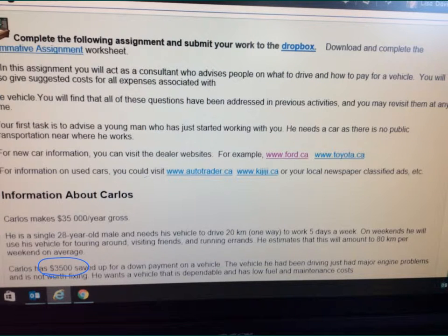And he wants a vehicle that's going to be dependable so that he doesn't have a lot of maintenance costs. He wants something that's fuel efficient, and he wants something with low maintenance costs, and that means that it's either not going to require very much fixing or that it's going to be inexpensive for him to fix, and some cars are more expensive than others to fix, so we have to keep that in mind. So based on all of that information, I've provided you with a couple of different websites.